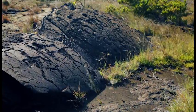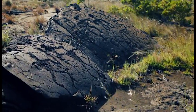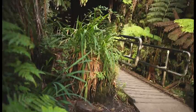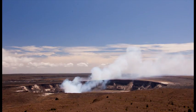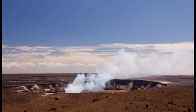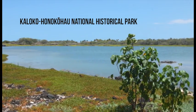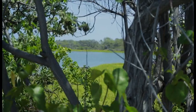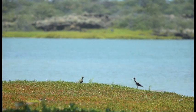These sites connect Hawaii Volcanoes to our sister parks. We are united by these very important cultural aspects, stories that weave through our park and will continue to connect us for generations. It's a very, very special place. It's been very special for hundreds of years.